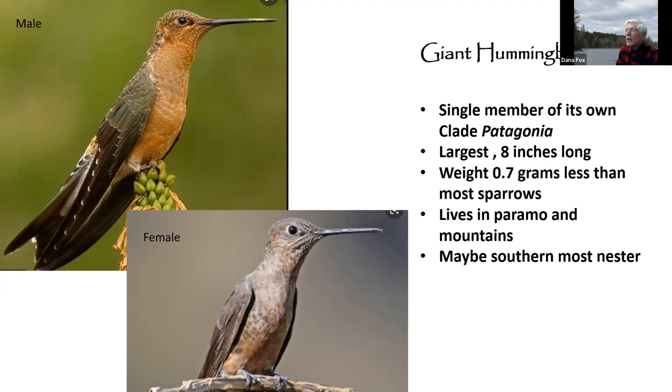It has another thing. Notice it's sitting. We said birds always feed by hovering, but this bird flaps at much slower rates, and it loves to sit down and eat this way, almost like a regular kind of bird. So it's an interesting bird to see.